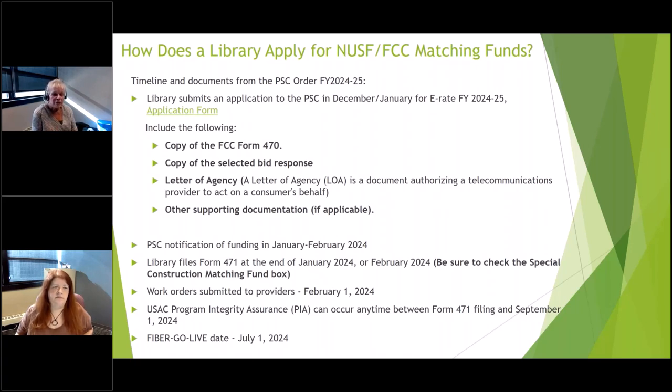So again, for the 470, you have the copy of the FCC Form 470. No, it's a 471. So I have an error in there. Sorry about that. That should be a one. So basically, this is just going through the process of the timetable.